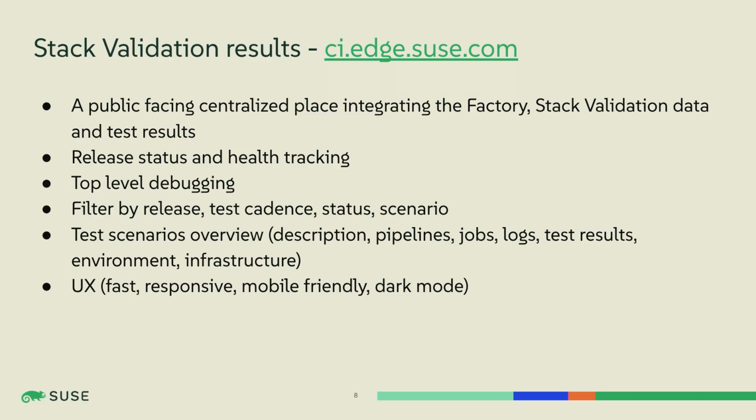The top-level test entity is a scenario, which is composed of pipelines, and each pipeline is composed of jobs which have logs, and this is how the test results are formed. And also the pipelines have complete information about the environment and infrastructure which has been used for running the test. I'm going to talk about all these further as I go through the UI.